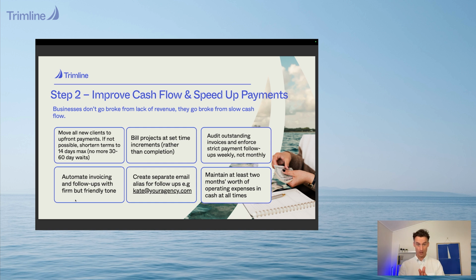Or the next point is to create a separate email alias and do it slightly more personal. So this helps separate the roles. Say you've got the founder being the main point of contact, and you've got the accounts department chasing invoices, but actually the founder can just be using that email and sending it as Kate at your agency, or whatever example you want to do, to separate those roles and duties, because it is kind of awkward chasing people for money. So this gives you a nice alias or a cover to be politely chasing under a different kind of communication channel.